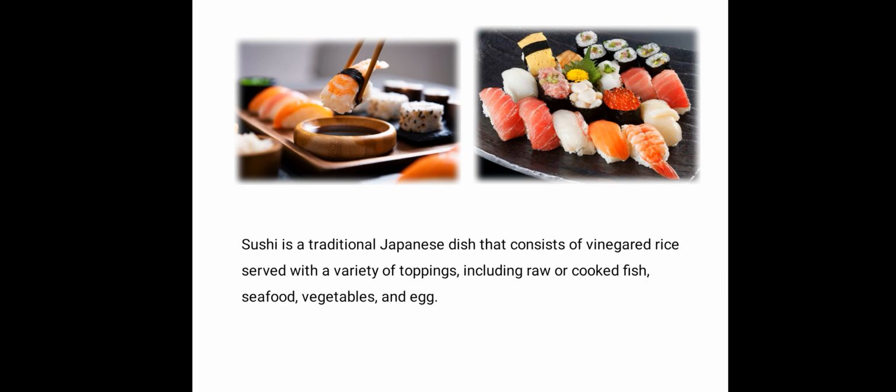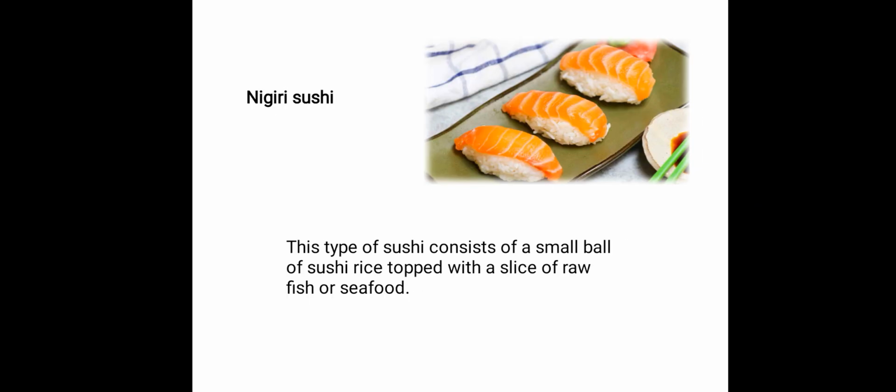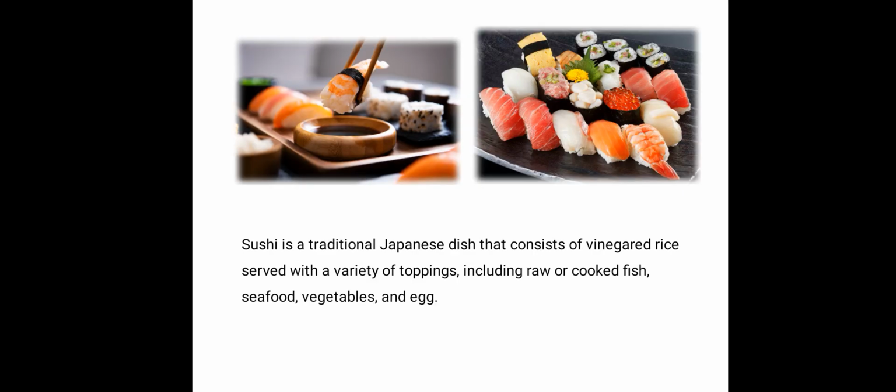Sushi. Sushi is a traditional Japanese dish that consists of vinegared rice, served with a variety of toppings including raw or cooked fish, seafood, vegetables, and egg. We all know what sushi is like, right? There are many kinds of sushi.